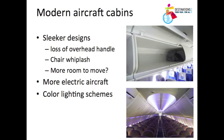The other trend here is that modern aircraft cabins are becoming much sleeker in design. I believe this was an Airbus product, though Boeing had this as well. In the top picture there's a luggage bin above, and right below it there's a little lip, which is actually designed for someone to grab hold of to lift themselves out of or into the seat. But now there's a trend toward more streamlined aircraft, with more curved surfaces, just like shown in the lower right, and we lost the use of the handle. So it's one area where people have lost the ability to pull themselves out of the seat.